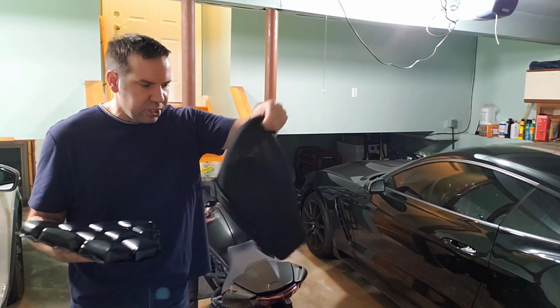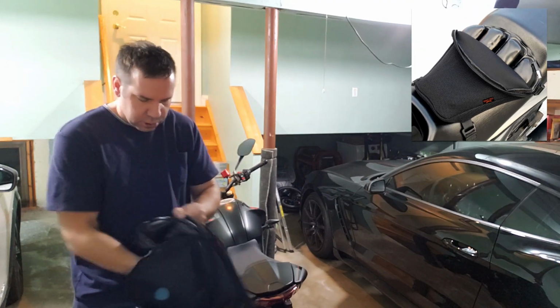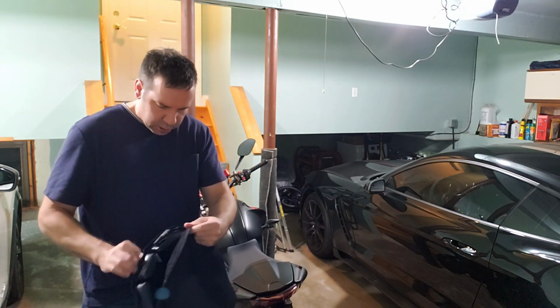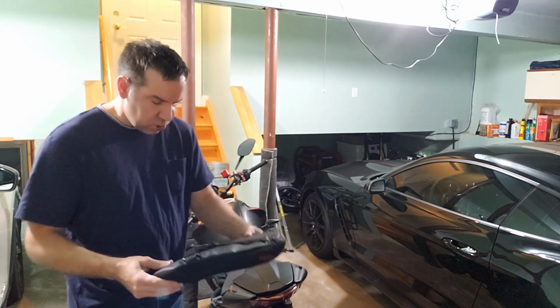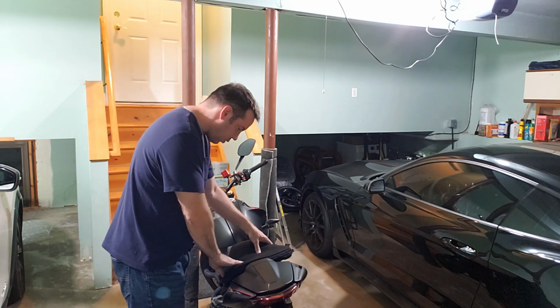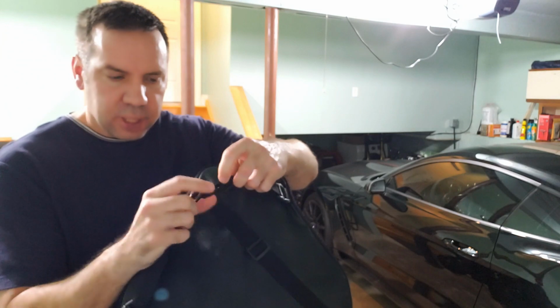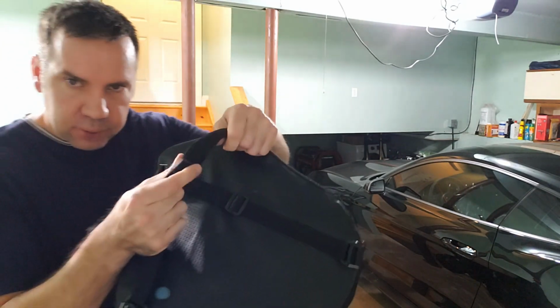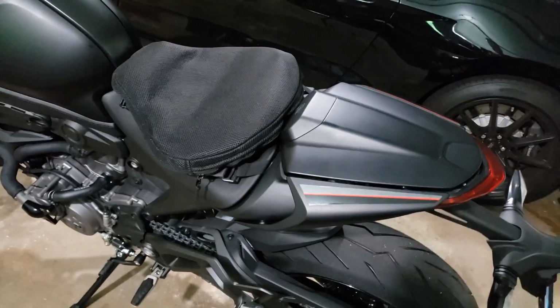So there's this sort of breathable looking cover that you put this inflatable cushion into, and that's what straps to the seat. Go ahead and zip that up, and then we're gonna install it on the seat. Actually, it does look like it fits very nicely with the Monster seat. What this is here is a stretchable belt which you can make tighter or more loose just by pulling on this buckle here. So there's what she looks like.